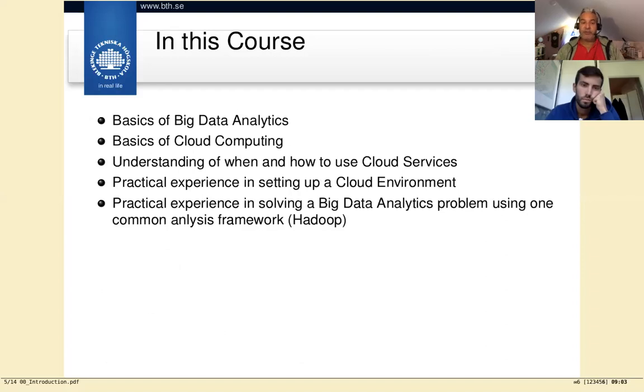So what we'll be doing in this course is looking into the basics of big data analytics. What are the first steps when we want to do some sort of analysis of big data? What are the first obstacles we run into and how do we work around them? Same thing with cloud computing. We won't be looking at how to set up a cloud computing server. We have other courses for that, but we will be looking into how to use cloud computing resources.